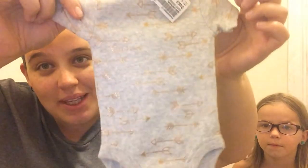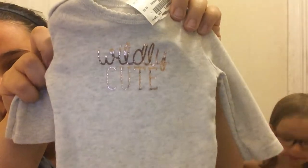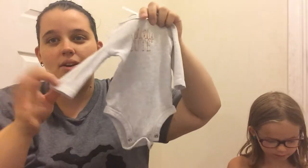And we have some gray pants from when I had Jasper. I saved them because they're just gray. Why not? That will look so cute. And then this one, it's not the same, but it has like the same gold. It says wildly cute. And it's gray. It doesn't have the cuffs, but it was super cute. I could not not get it.